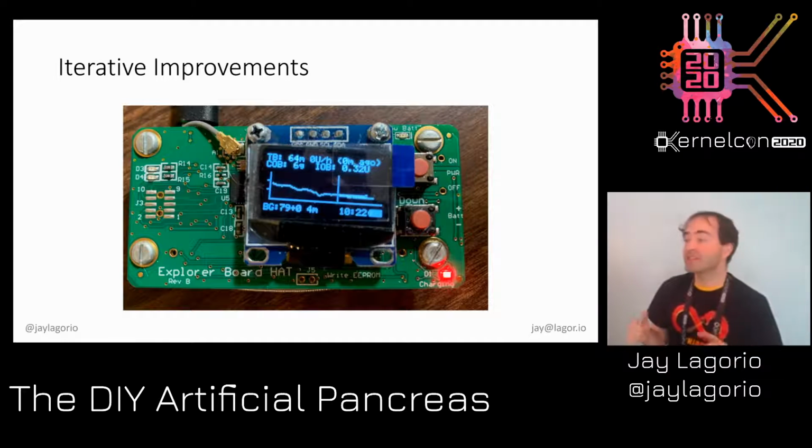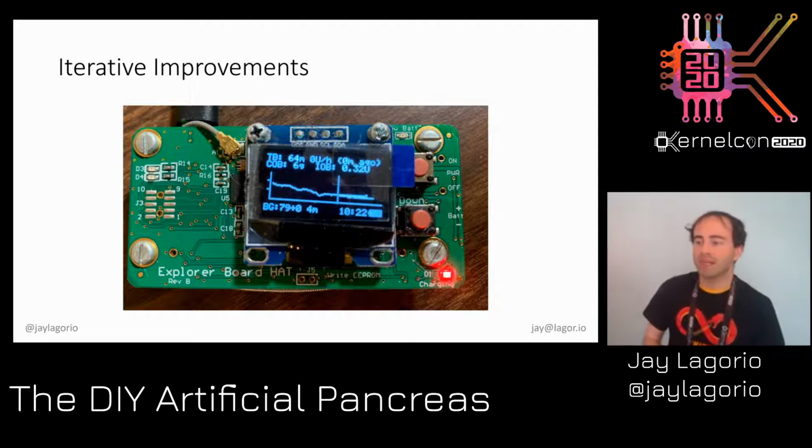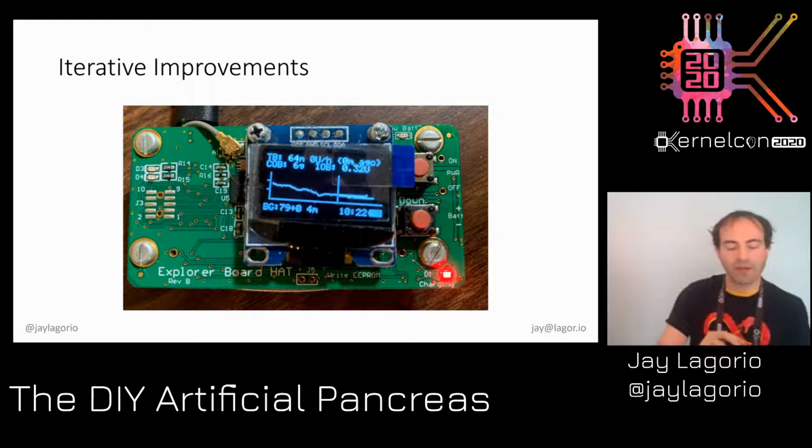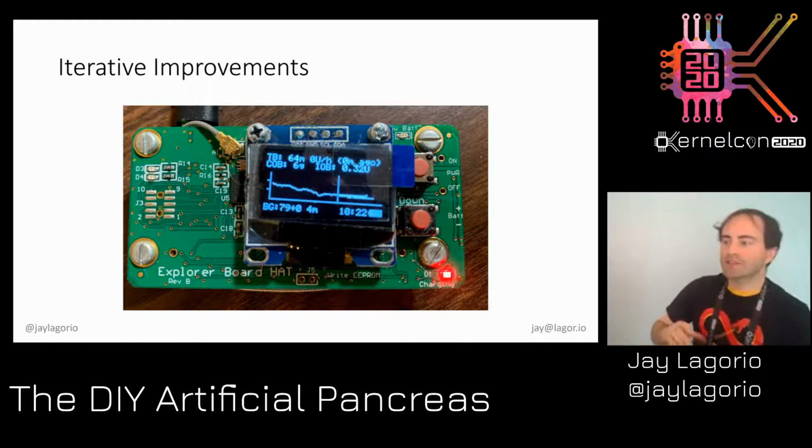So this is the latest generation. This is the 3rd generation, and it's a Raspberry Pi 0 under this radio board. And the radio board looks like this. It's super small, and it's got this screen on it.